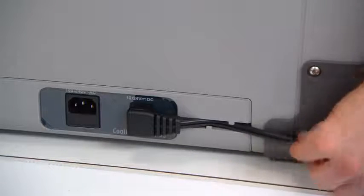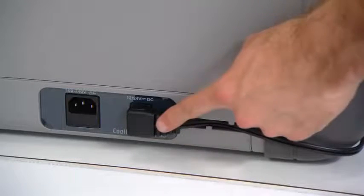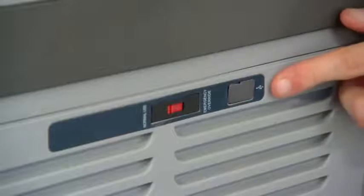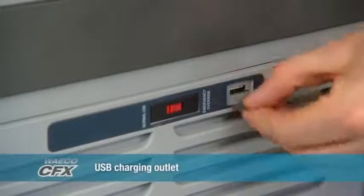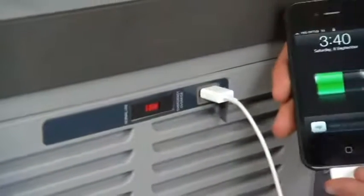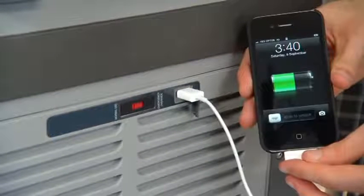The fridge, of course, comes with 240-volt AC mains and 12 to 24-volt DC vehicle connections and leads. Another great feature on board is a USB charging outlet. This means you can charge your mobile phone, tablet or camera, for instance, whenever the fridge is connected to either 12, 24-volt DC or 240-volt AC.